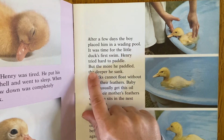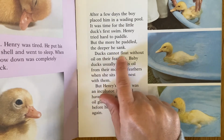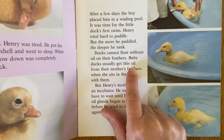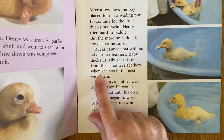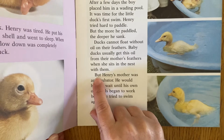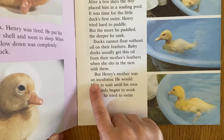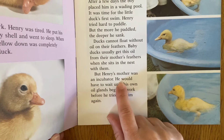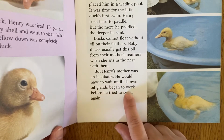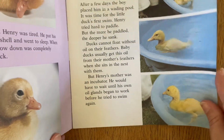Henry tried hard to paddle, but the more he paddled, the deeper he sank. Ducks cannot float without oil on their feathers. Baby ducks usually get this oil from their mother's feathers when she sits on the nest with them. But Henry's mother was an incubator. He would have to wait until his own oil glands began to work before he tried to swim again. There he is.